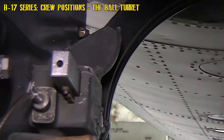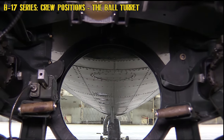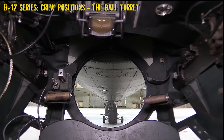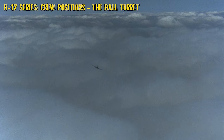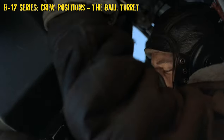So people often wonder what this thing is. Essentially, it's a foot range control unit, and it is often mistaken for a linkage or perhaps a control unit for the guns. Not true at all. It's got to do with how the ball turret gunner arranges his target.